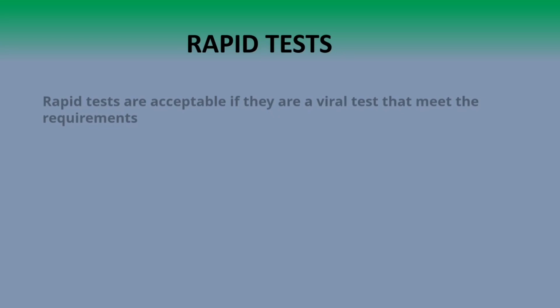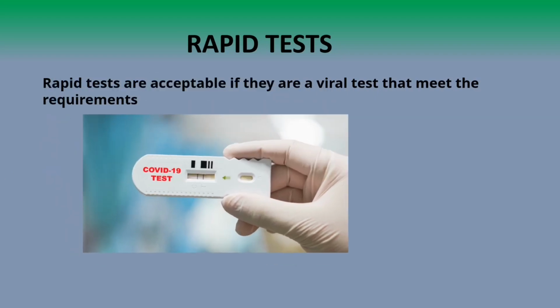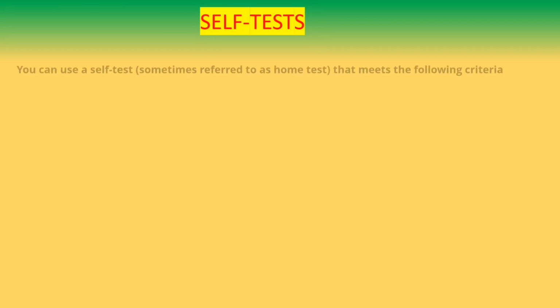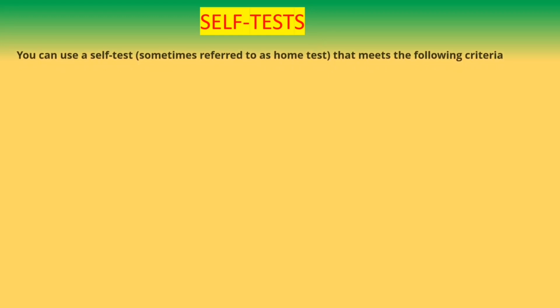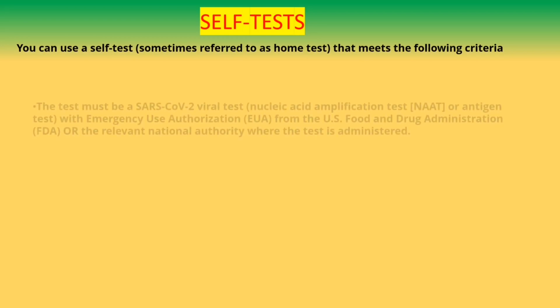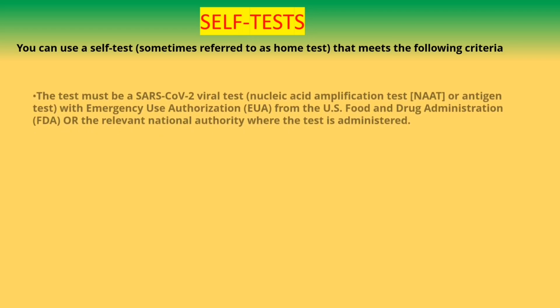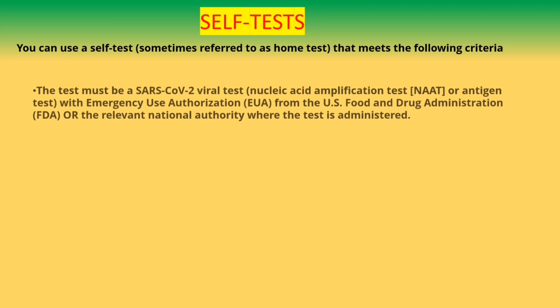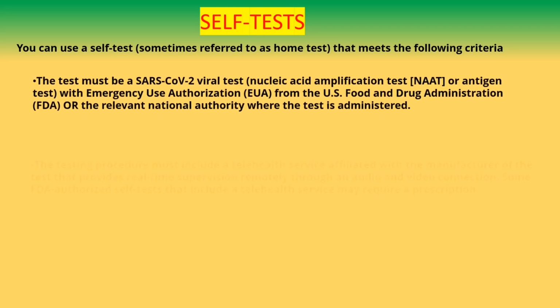Let's talk about rapid tests. Rapid tests are acceptable if they are a viral test that meet the requirements. Self-tests are acceptable. You can use a self-test, sometimes referred to as a home test, that meets the following criteria. There are several criteria. The first criteria is that the test must be a SARS-CoV-2 viral test, nucleic acid amplification test, NAAT, or antigen test. So you have 2 options with emergency use authorization from the U.S. Food and Drug Administration or the relevant national authority where the test is administered.